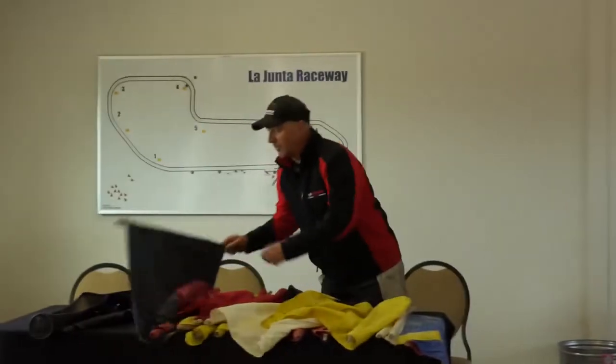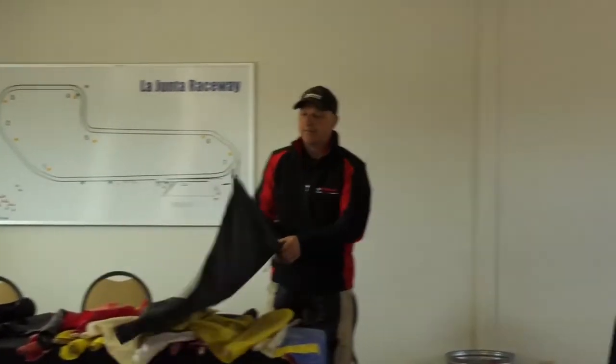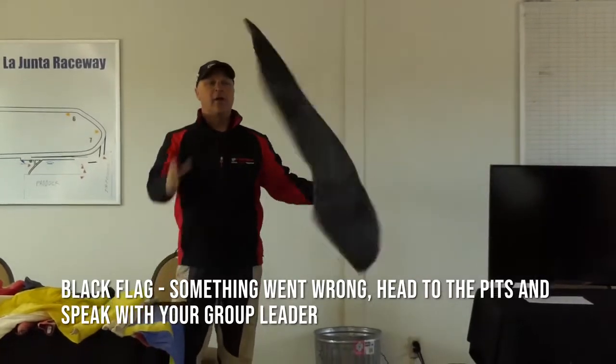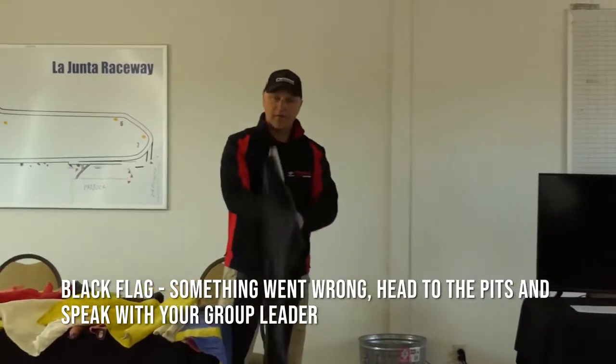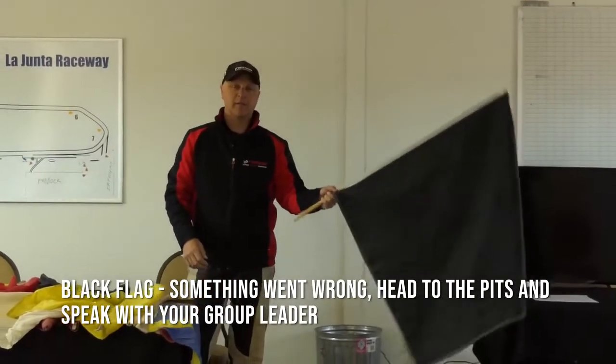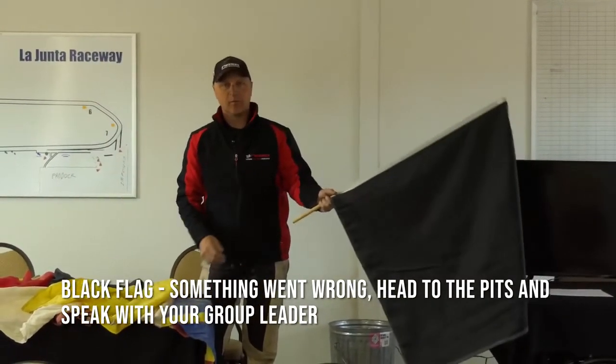Here's a couple more really important ones. Black flag. If you see the black flag, they'll often point it at you, furl it and point it at you, or maybe just hold it straight out. Either way, that means come into the hot pits and see the group leader.